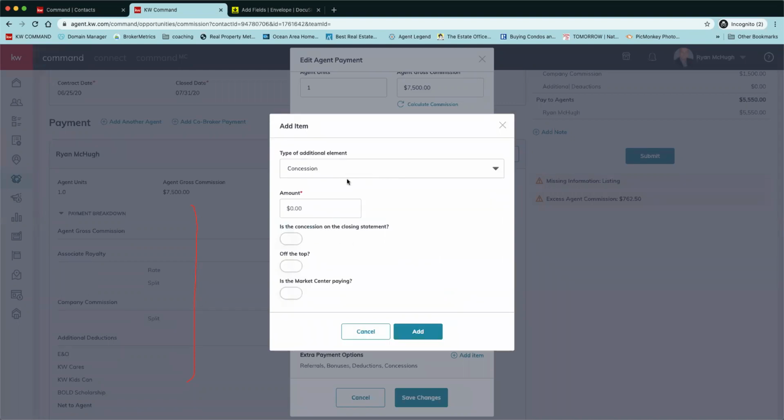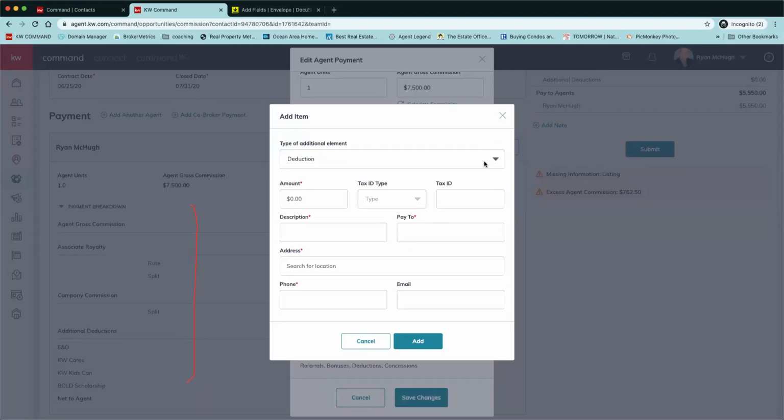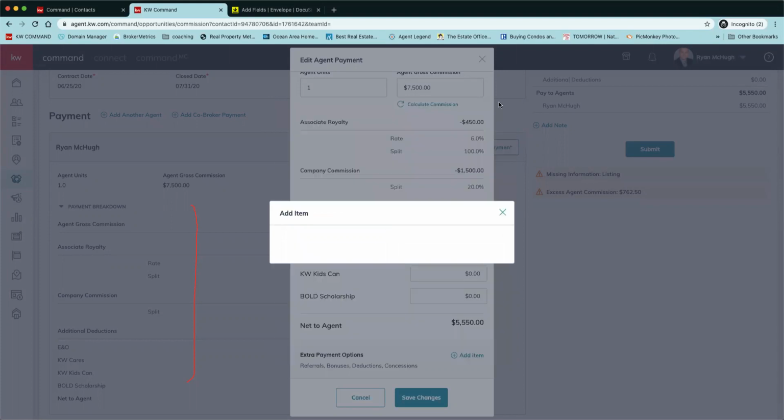A concession, so are you giving some kind of a credit back? A deduction, so this would be like a transaction fee or a transaction coordinator or anything like that. An inside referral means, did you get a referral from someone inside your market center? So was someone sitting at the tech desk and said they couldn't help this person, so they gave it to you and you got a referral? Outside referral means they're not in our market center. It's important that you choose the correct one here because they're paid out very differently. So inside referral if it's in the office, outside if it's not. The explanation of that is pretty self-explanatory, not too hard to do there.